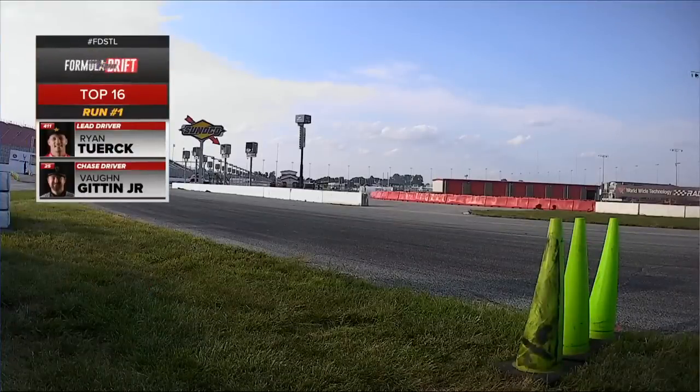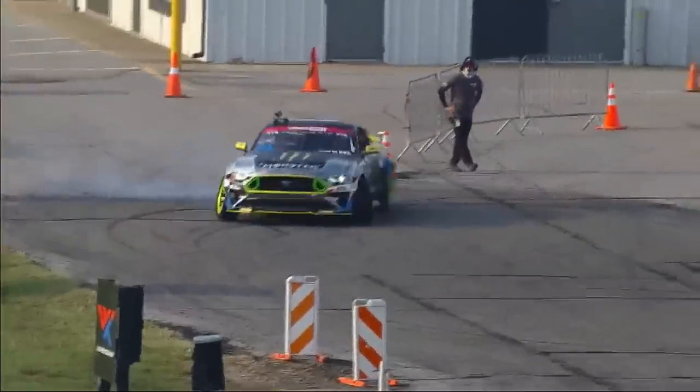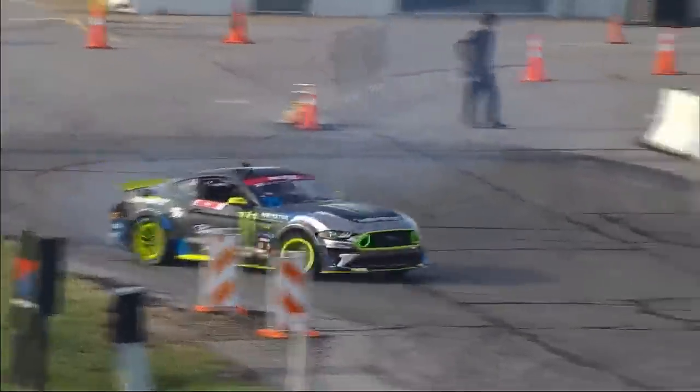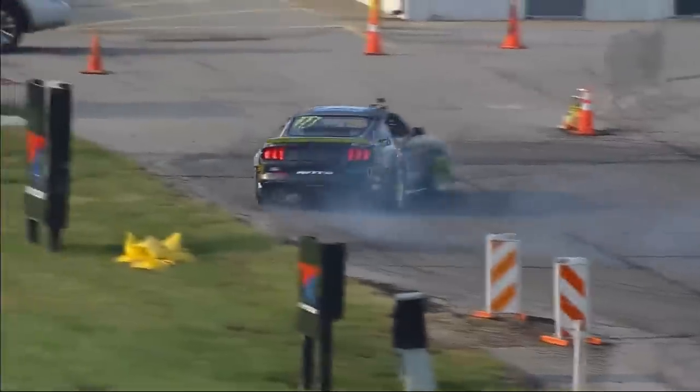So this is a one more time battle. We saw a fantastic battle between Turk and Gittin. Shout out to Abby and Gunner watching at home there. Just relocated to North Carolina. Vaughn Gittin Jr. in the RTR lab, ready to rock.